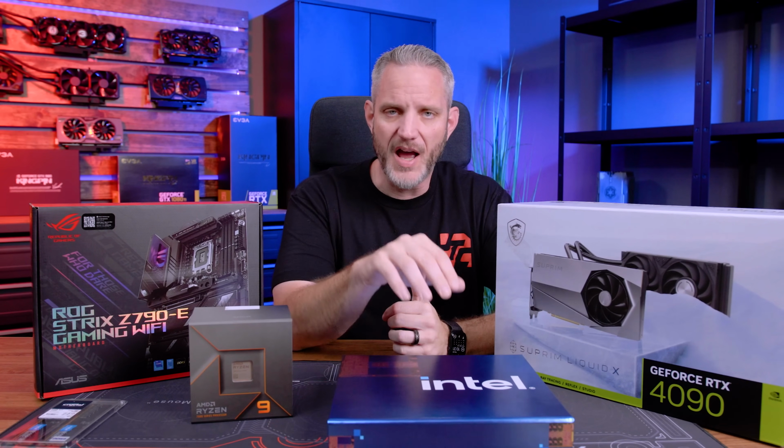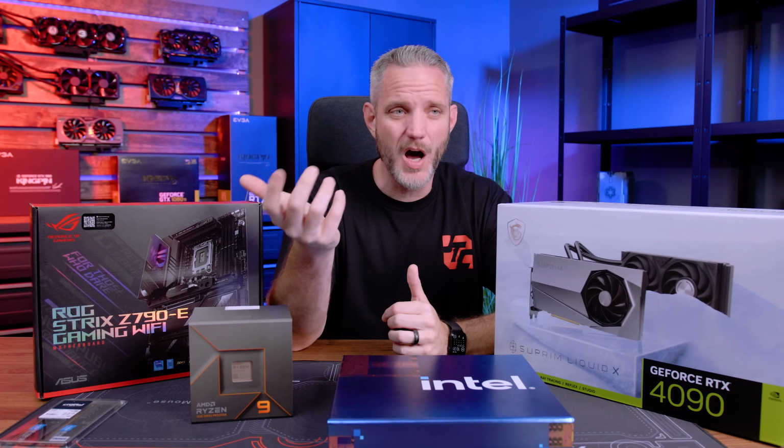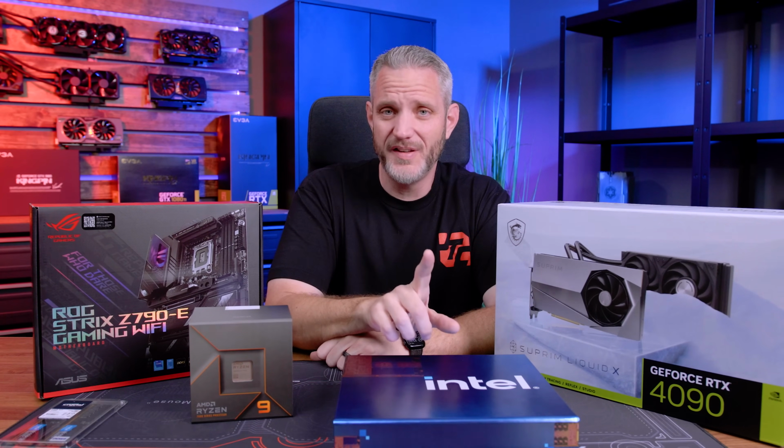It was the most compatible with programs, not having any sort of weird conflicts with the instructions and the way that AMD would handle it. We always would say Intel had the best compatibility and overall had the better performance than AMD. But that's not true this time around.